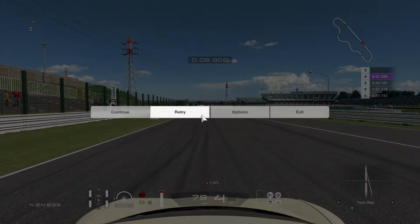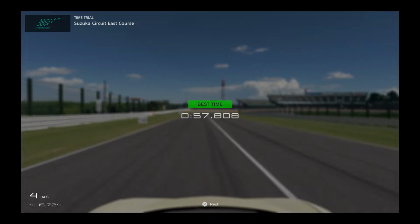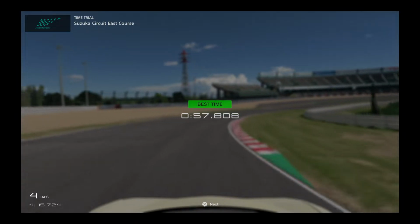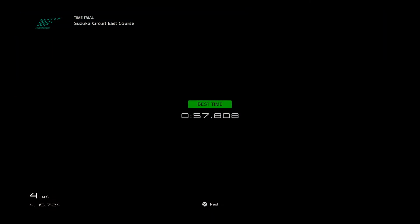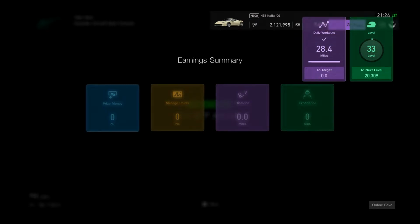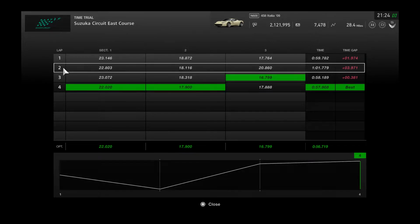Okay. Now let's go back and compare the times, if we can. We were just about 58 seconds, so we shaved about a second off the time. Now, admittedly, that was not the best skill there. But straight away, you can see that on the fourth lap, things started to improve. If we look at the lap times above, that was a very bad lap. Lap two was shocking.